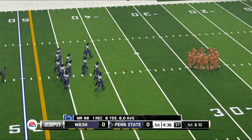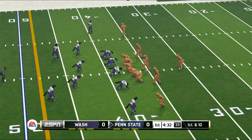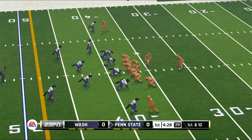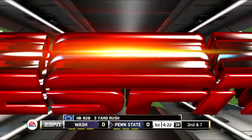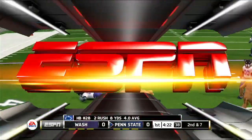It's the protection up front that allowed this play to happen. The line controlled the rush, and it gave the quarterback an opportunity to deliver a very nice throw. And the quarterback didn't waste any time getting rid of that one. He took the snap, and he threw it right out there. 3-yard gain by the running back. Good speed off the edge by the sophomore to come up and make the hit.